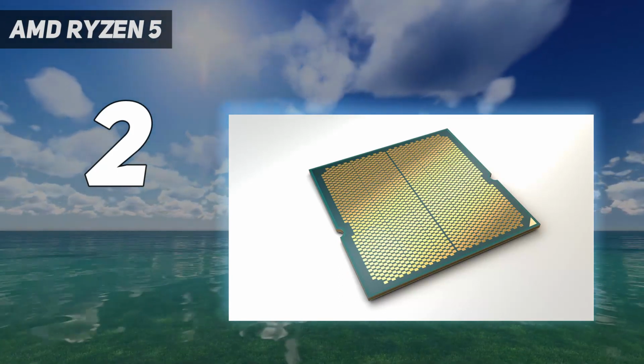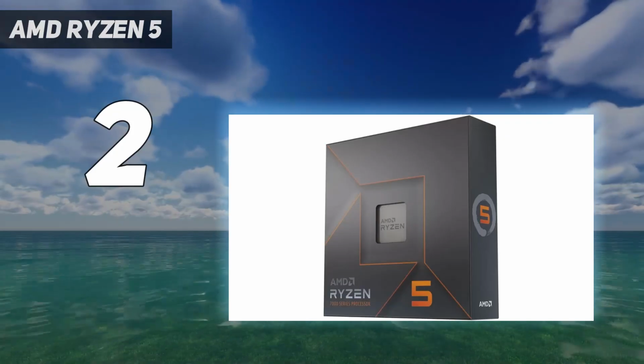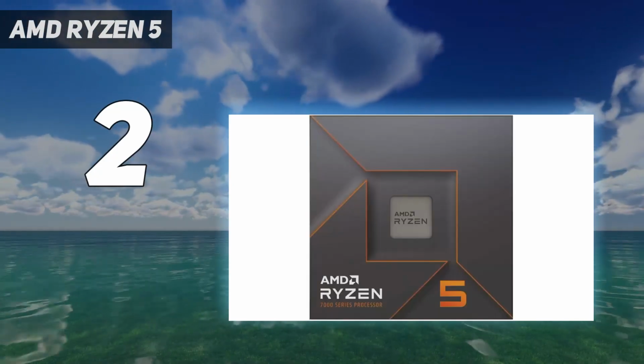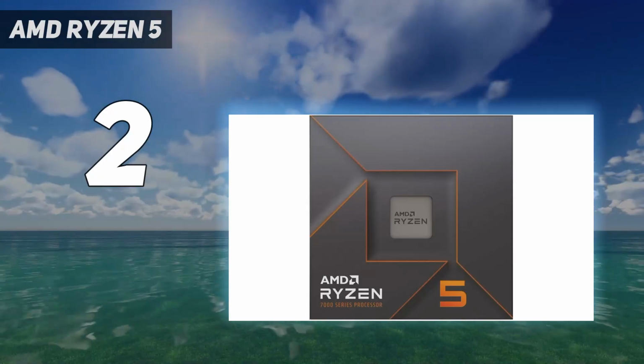Its creative workload performance is decent enough, but you should really look to a processor with more cores if you're expecting to do much 3D rendering work. To top it all off, this chip doesn't draw a whole lot of power or generate a lot of heat, making it a great choice for smaller PC builds.